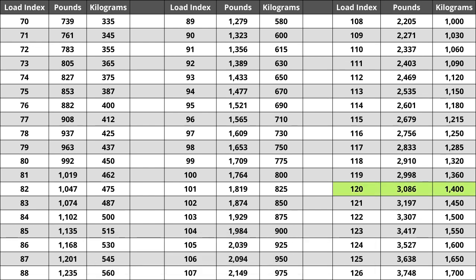So for the tire we are looking at today, the load index of 120 represents a weight capacity of 3,086 pounds. For my metric system using friends, that would be a capacity of 1,400 kilograms.